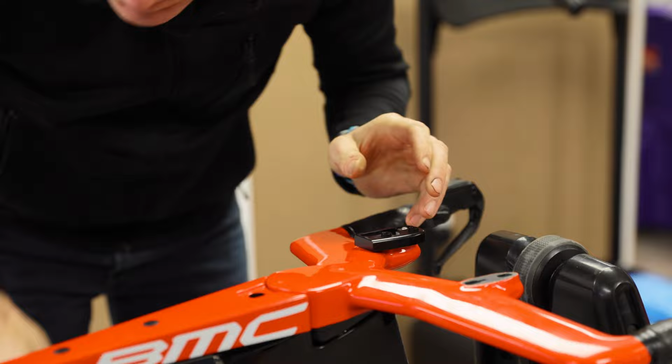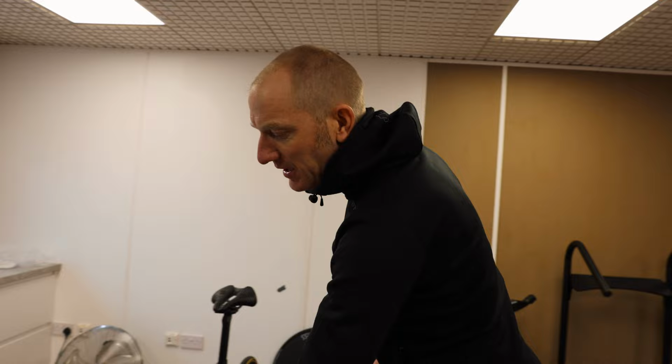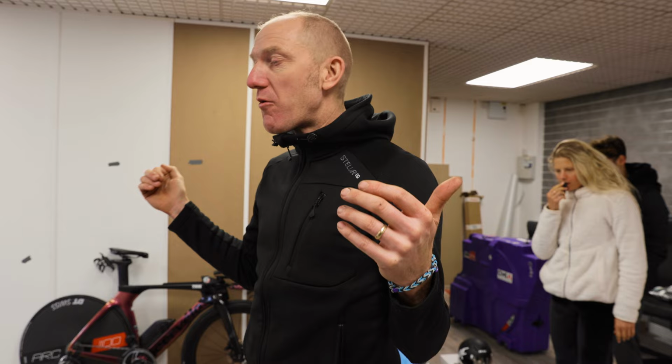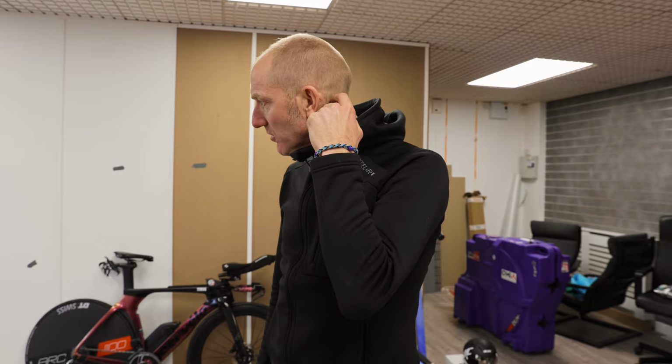So obviously we've got the new BMC bike for Clement now. Yeah, super impressed with the looks of this. Again, we're going to adapt the front end, get a baseline ready for tomorrow, and then obviously go to the wind tunnel and refine it all. It's the first time I've ever worked on this bike, so it's always good to get something new in. I'm sure it'll cop its own few problems, but we'll sort them.